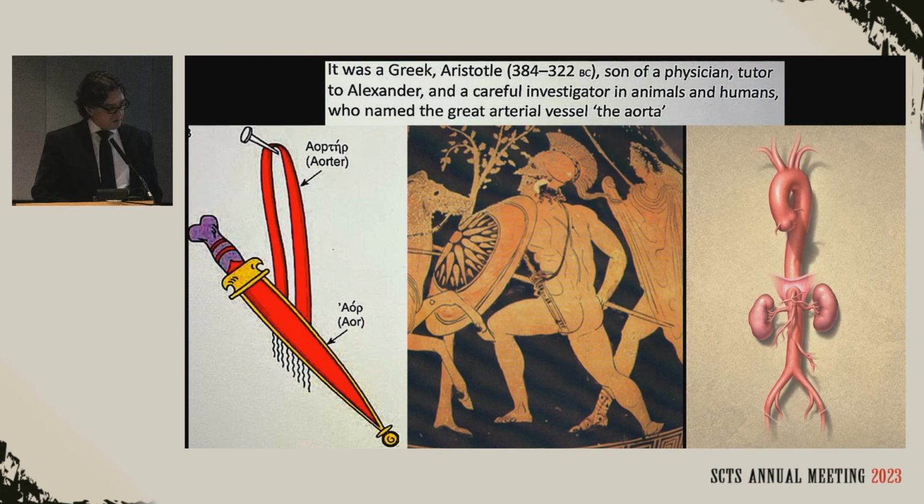Although my colleague Aristotle, I graduated from Aristotle University of Thessaloniki, by the way, he's the first one who described the aorta, although Hippocrates hundreds of years earlier, in his attempt to describe the trachea, named it the rough artery. So trachea means rough.